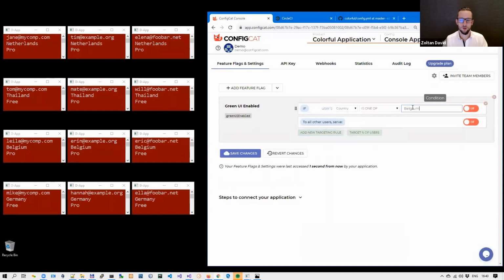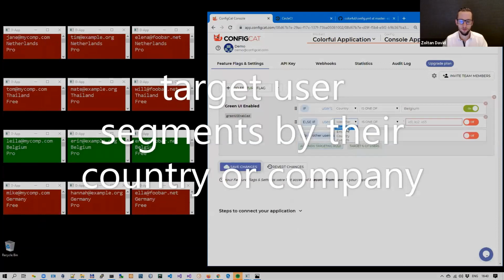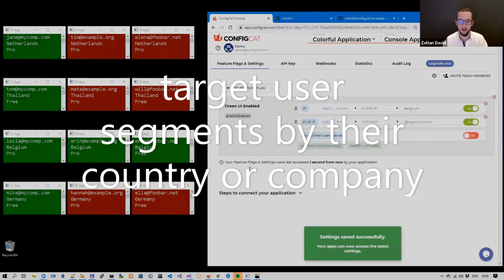You can use that feature flag either to globally enable or disable the green background for the applications, or you can use it to target only a few individual users, like everyone in Belgium, or maybe you can use it to target users in a certain company, for example, by specifying their email address domain. In this example, we enable the green UI feature for all users with the email address of mycomp.com.